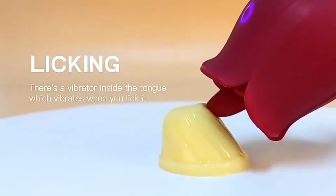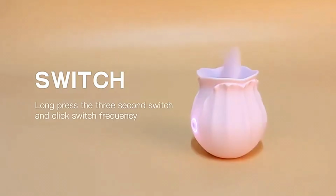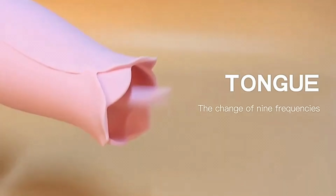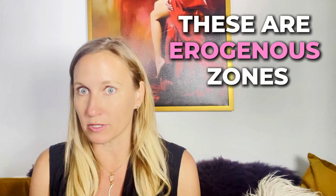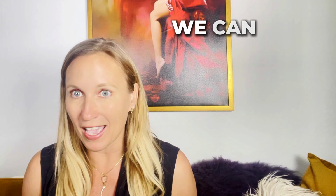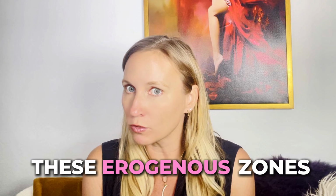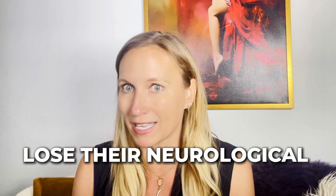For women, we want to remember that the vibrator can be applied externally, just on even the labia. The outer labia and the inner labia have a ton of sensation, right? These are erogenous zones. These are zones that can actually activate and really help with turn on. We can have orgasms from labia stimulation even. But oftentimes we see these erogenous zones lose their neurological connection to the brain, that firing of that nerve doesn't work.